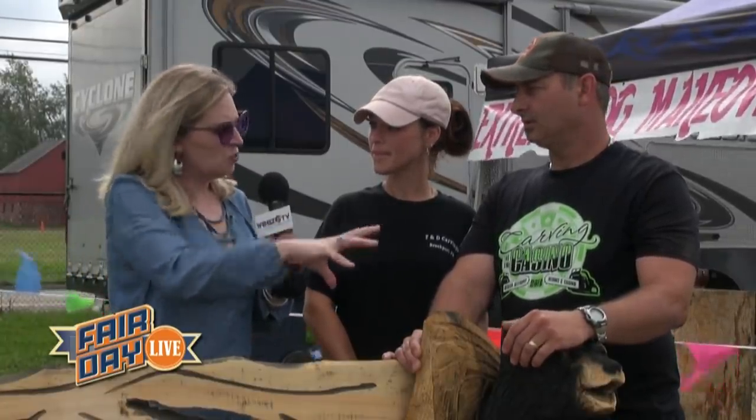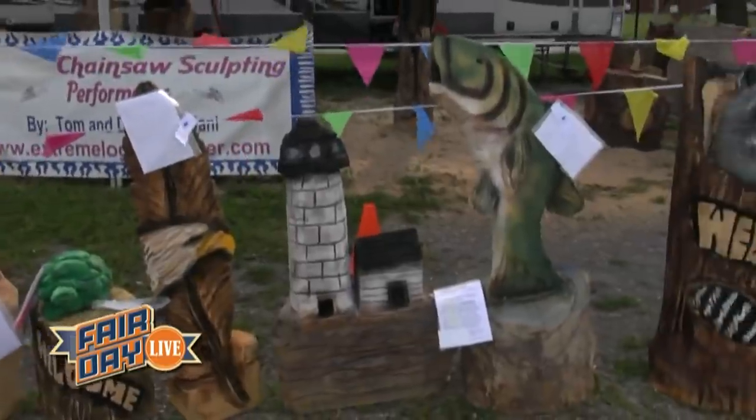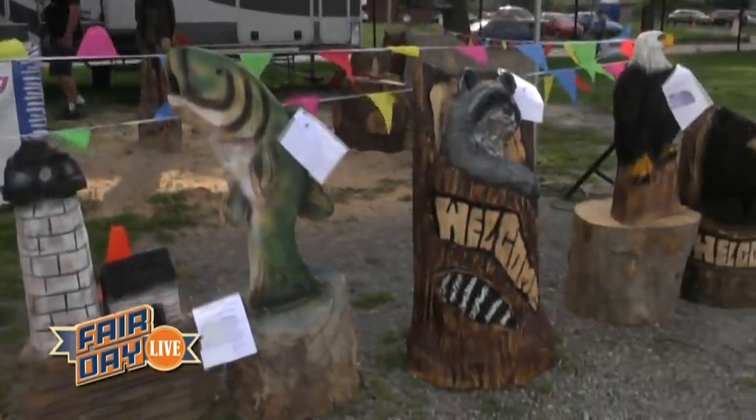Does the bidding go on until the end of the fair? Do you know, have they decided when the bidding closes? Yes, it goes on to the end of the fair, and then the day after the fair is when they will find out who's the winning bid of each piece, and then they'll contact them. So you have until the last day of the fair, folks. And today is only Wednesday, and there's already this line of phenomenal sculptures.